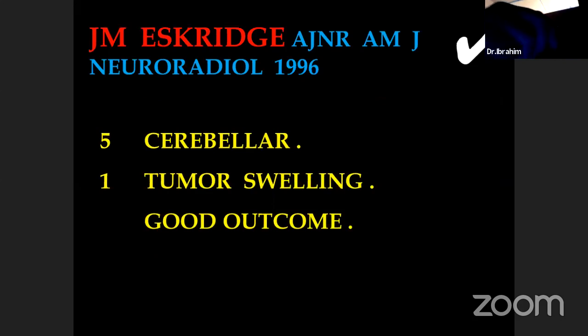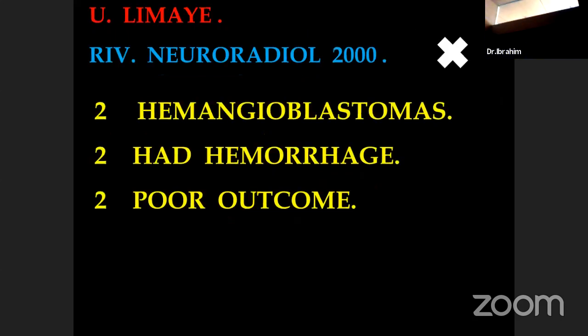This is one of the researchers in American Journal of Neuroradiology. He had 5 cerebellar cases, which he embolized. He had just 1 case of tumor swelling, so this was considered a good outcome. Another researcher in the division of neuroradiology, 2000, had 2 hemangioblastomas, which he embolized. The 2 had hemorrhages, a very bad, poor outcome. So it's not good.